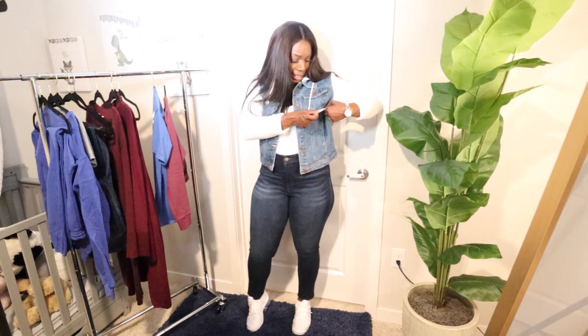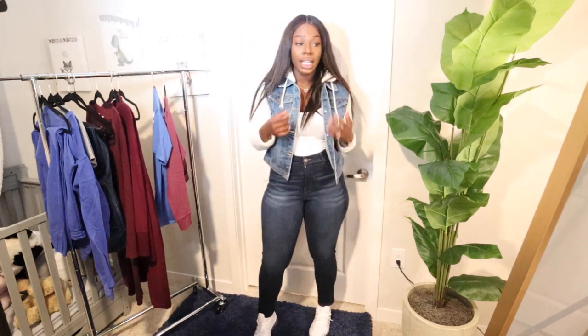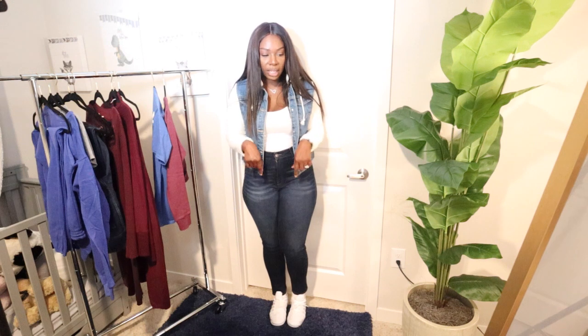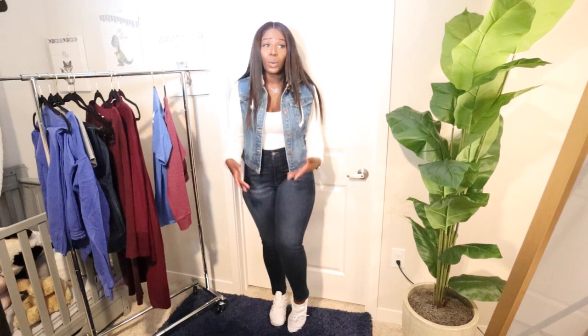I didn't try it on until I got home, so I was able to sanitize it down or whatever. The jacket was $20. It has a hood on it, and I'm wearing a basic white tee and jean pants, and I'm pulling it off with some white Nike denim. Y'all know denim, we can mix and match denim. You can wear light denim with dark denim, it doesn't matter.